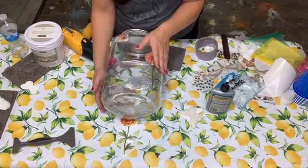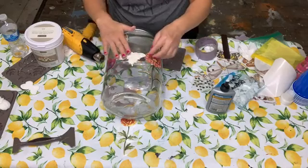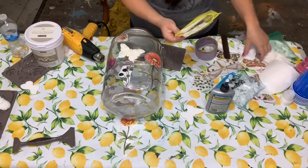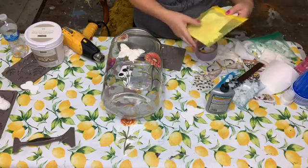And all I really want to do right here is put this butterfly right here. And I want to put something right there too. Let me decide what that is before I glue that down. I have this. That could be cool. That's exactly what we're going to do.